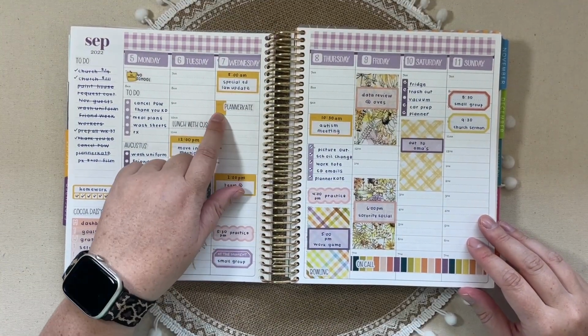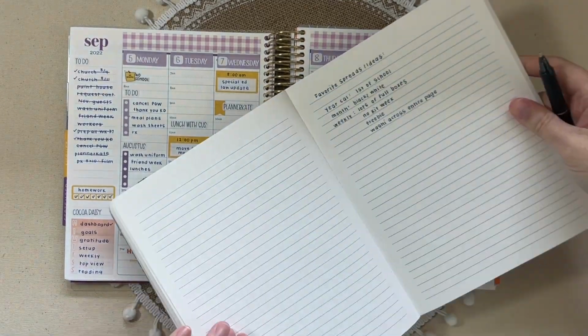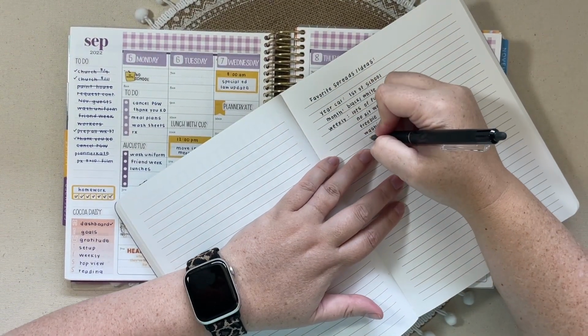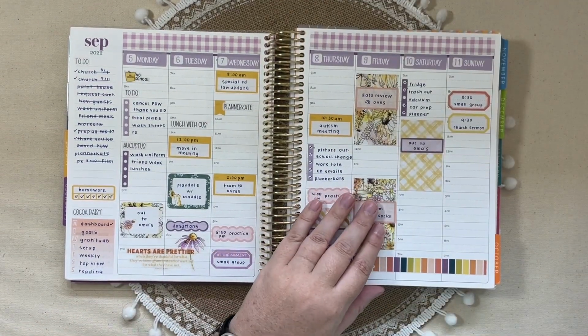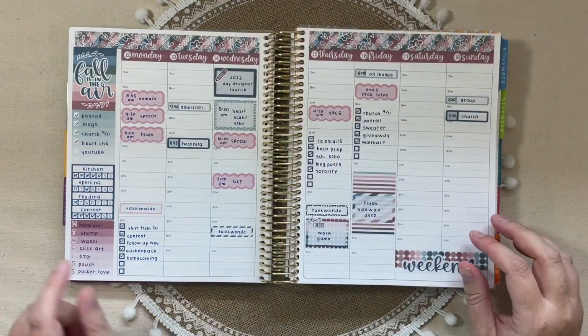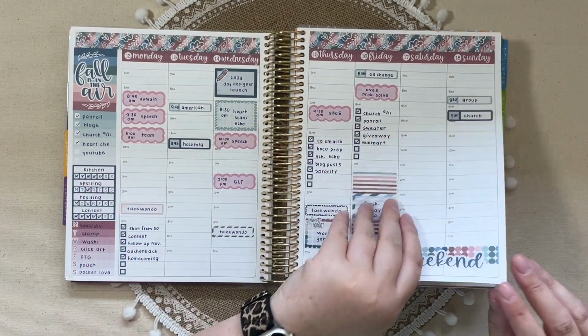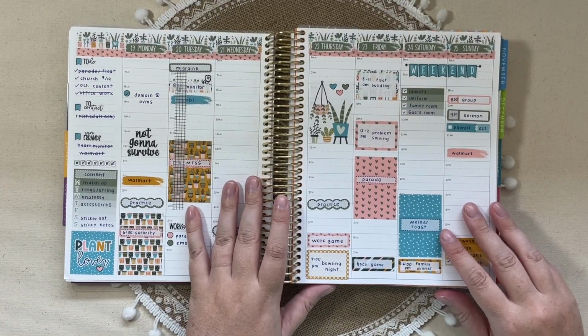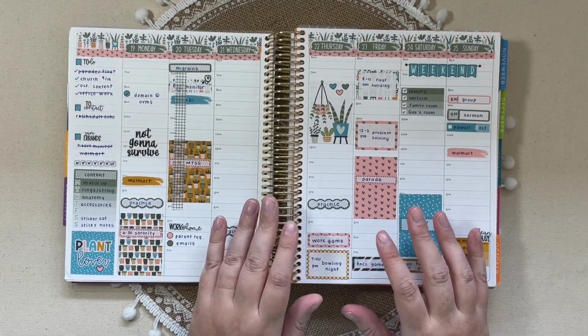Ooh, I liked that too. The layering with the flags. So we'll make a note of that. The flags plus a script. Another kit week, mixed in some non-kit stickers. This was an anytime kit, so Kate makes kits that can be used any time of the year.